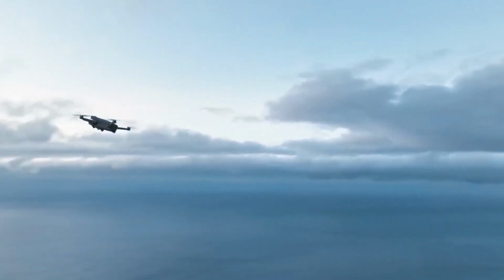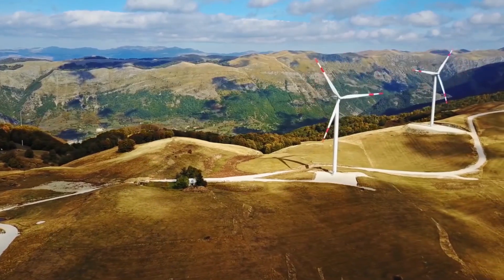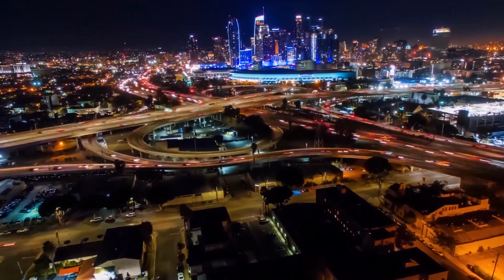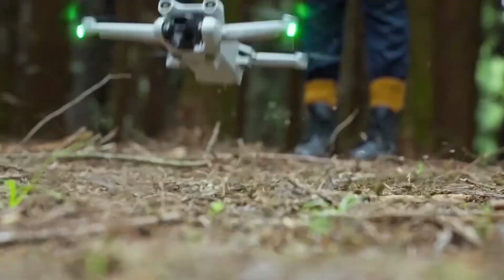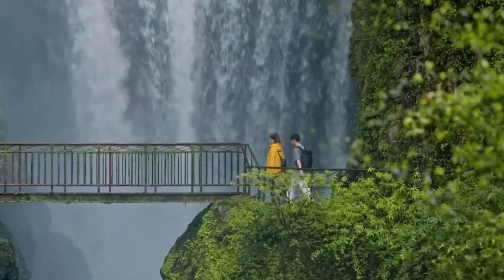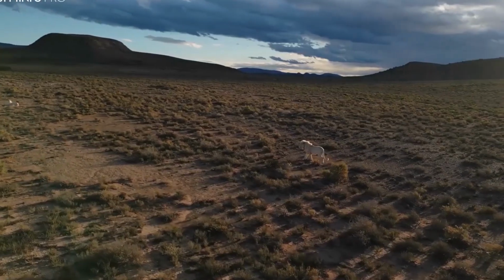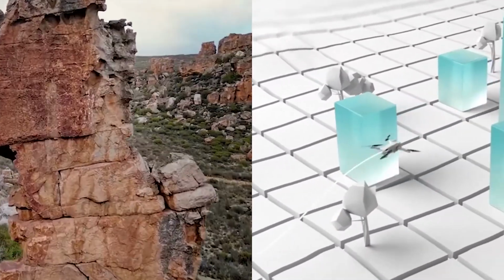Design and build quality. The DJI Mini 4 Pro is expected to have a similar design and build quality to its predecessor, the DJI Mavic Mini. The drone is likely to be compact and lightweight, making it easy to carry around. It may also have foldable arms, which would make it more portable and convenient to store. The drone will likely be made of high-quality materials that are durable and can withstand the rigors of outdoor use.